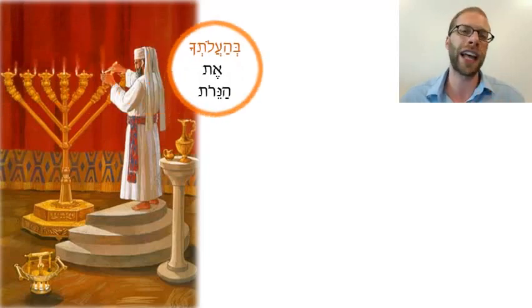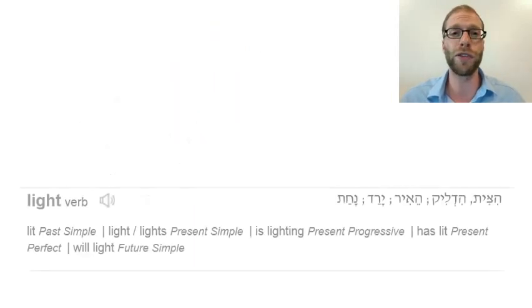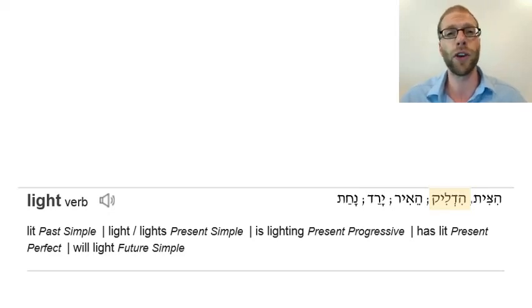But let's look carefully at the commandment here of Beha'alotcha et hanerot, to raise the lights of the candles. That's not exactly the verb I would have chosen to describe the action. If you look in a dictionary for the proper verb for lighting, it would be the verb form of hidlik or the verb form of heir. Those are typical ways we would describe it. For example, hadlakat nerot Shabbat. We don't call it ha'alotcha nerot Shabbat.